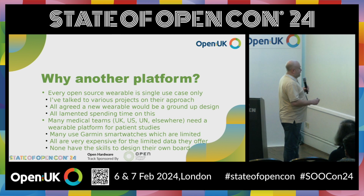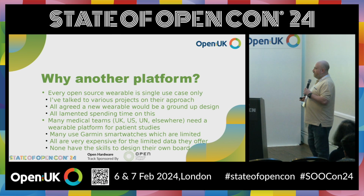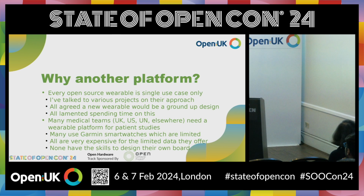But the problem was that when the designer wanted to change the screen, or they wanted to change the chip to like the next generation with a bit more memory, a bit more processing power, they had to redesign the whole thing from scratch. And this was a theme which I spotted throughout a whole host of projects.